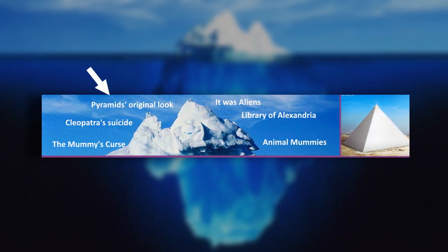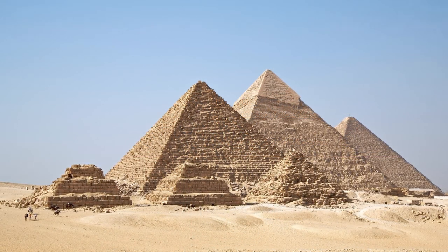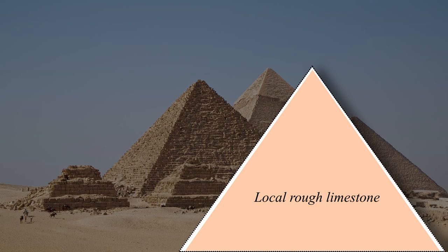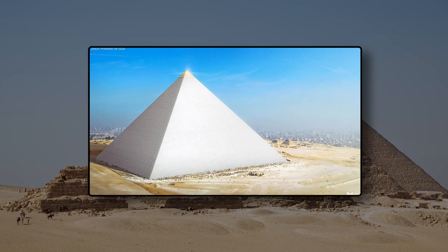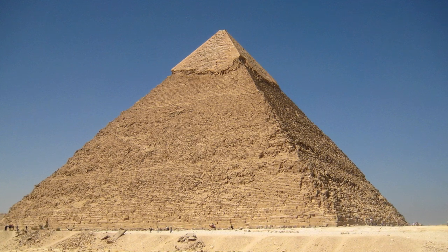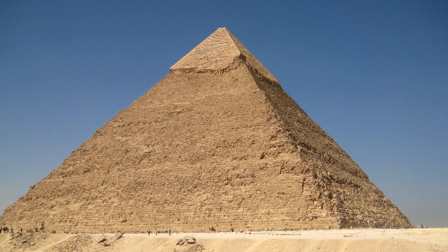Pyramid's original look. This entry refers to the fact that the pyramids of Giza, no doubt the most famous monuments in all of Egypt, had a very different appearance in antiquity. Today, what one sees is actually the inner limestone core. The pyramids were once covered in a much smoother, fine white limestone which would have gleamed in the brightness of the Egyptian sun. The Pyramid of Khafre, the second largest at Giza, actually preserves some of its outer limestone casing near the top. Over time, these outer layers were stripped for stone to be used in building elsewhere.